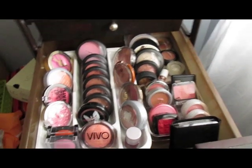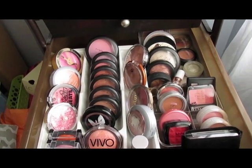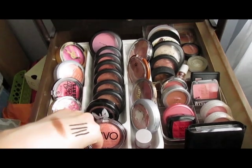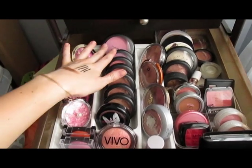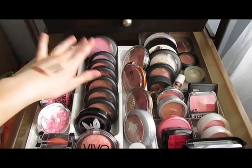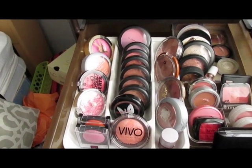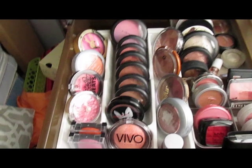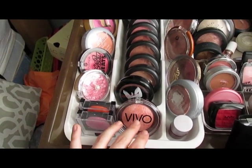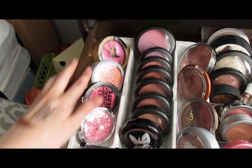Then the next drawer is blush, and I had to really condense my blush collection, and what I tried to do was move all of this up, because before I had this piece pushed back and I couldn't see my MAC blushes in the back, and the Azalea Blossom blush is one I want to remember that I have. So I kept this pretty much the same, I just removed some. So in this organizer I have my Maybelline, my baked blushes basically in the front, and then I have pink and one orange blush on the side.